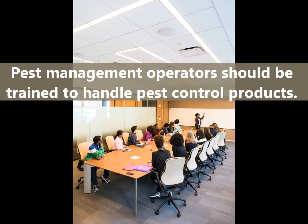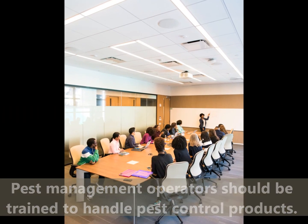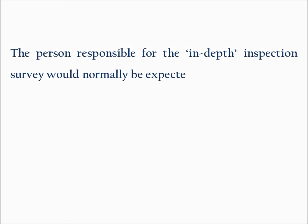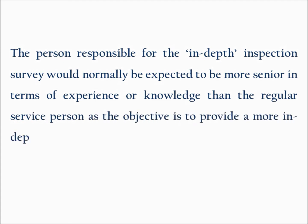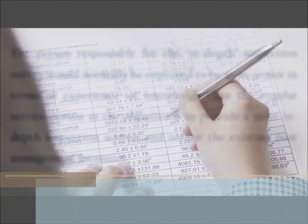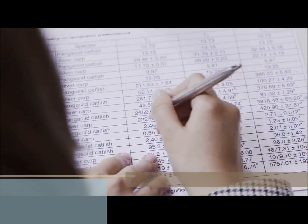Pest management operators should be trained to handle pest control products. The person responsible for the in-depth inspection survey would normally be expected to be more senior in terms of experience or knowledge than the regular service person, as the objective is to provide a more in-depth inspection service and review the existing pest management measures. The treatment report form should be comprehensive and include all recommendations.